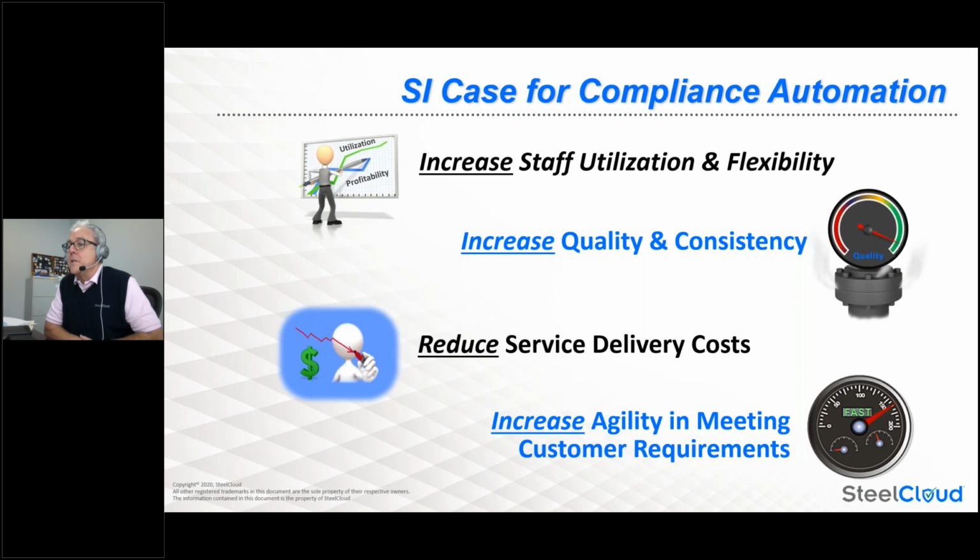Is there an automation tool? And that's where we're often found. This is where we're able to have a big impact on certain programs because we can reduce that delivery cost while also increasing the agility around that. So we understand that these are struggles that integrators have day in, day out.